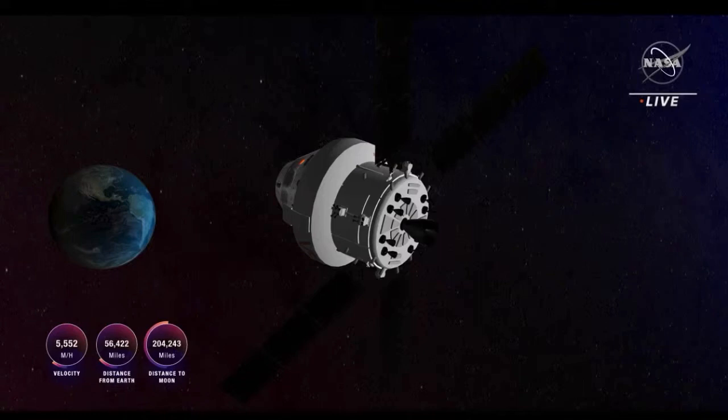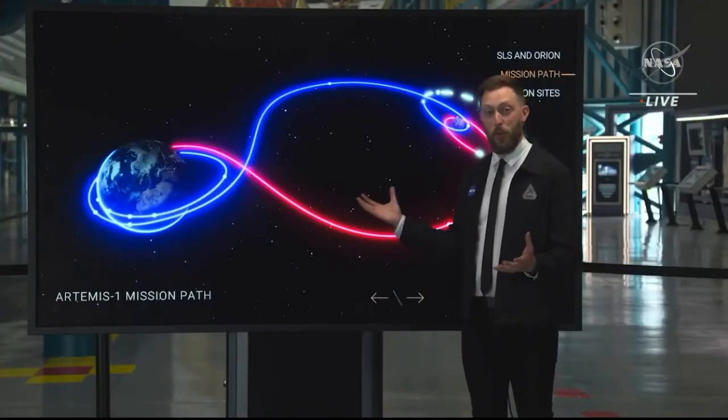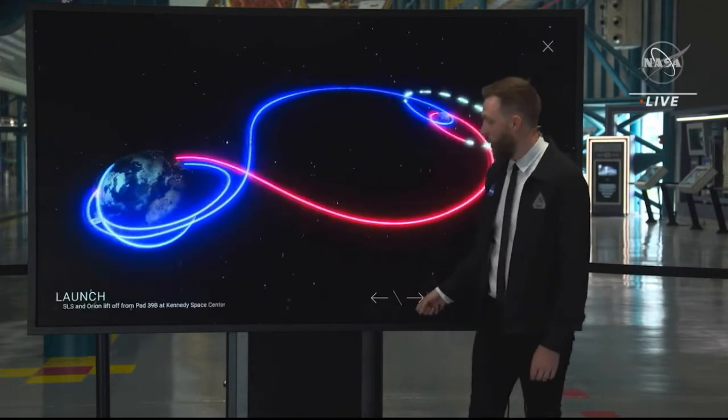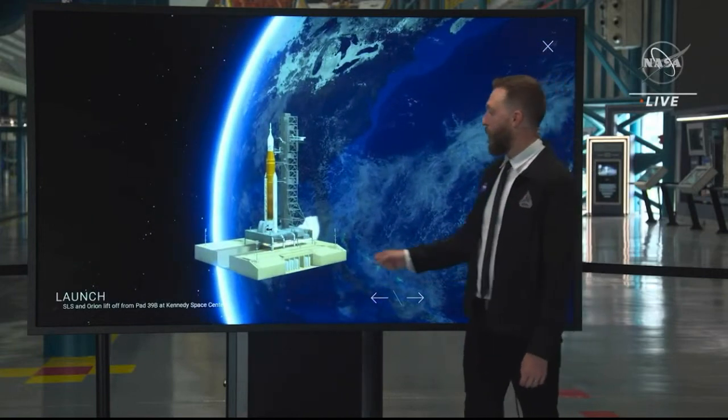As Orion continues its journey towards the Moon, now over 9 hours since it launched from the Kennedy Space Center in Florida, let's look at a broad overview of the Artemis mission to see what has happened so far and what is still to come. Welcome to the moon board. We got this just in time for the first mission in Artemis, Artemis I, so let me use it now to take you through. As always, we're going to start off with a launch.